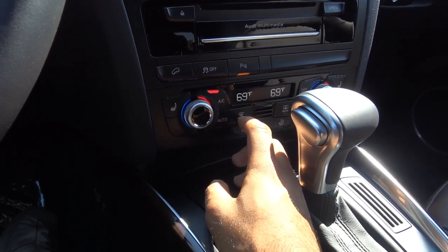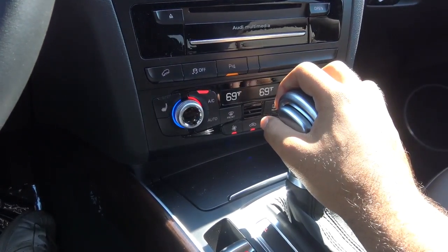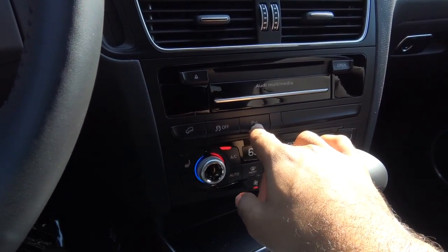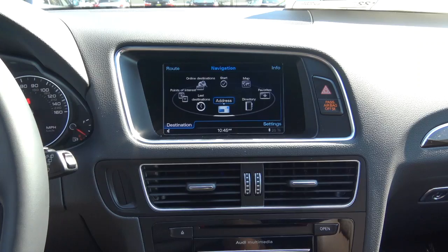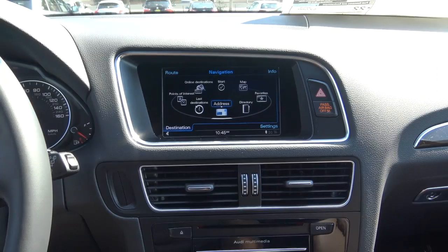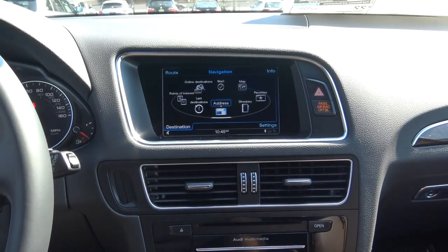You also have a front window defroster, rear window defroster, and your 3-stage heated seats for the driver and the front passenger. And then right here you also have your downhill descent control, traction control off, and your parking sensors button. Coming to the infotainment system and the multimedia interface, here we have Audi's MMI interface, and this is their last generation system here. And as you can see, the screen is pretty small for today's standards.